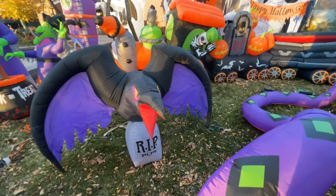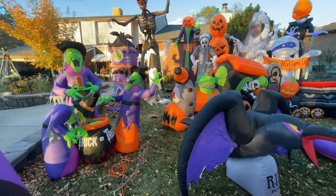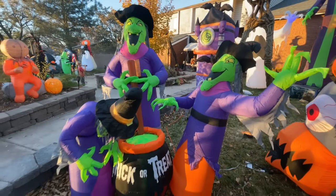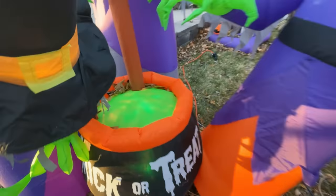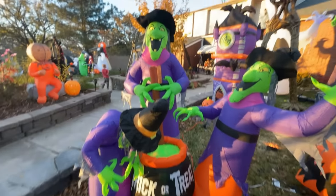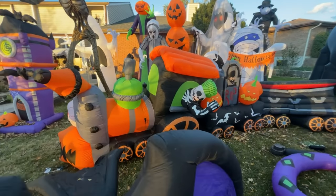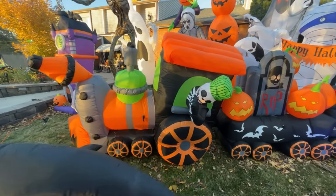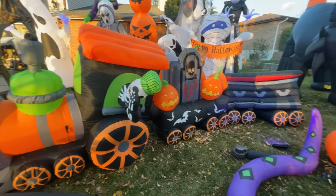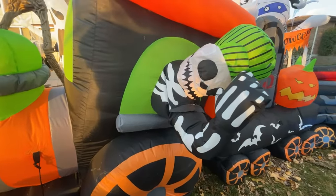I don't remember which it is. That was new this year. I ordered it through Yard Inflatables. I also got this one from Yard Inflatables. Lovely Jemmy Witches. The fire and ice cauldron. I'm not sure what they're brewing, but it's probably pretty good. And then here's our 12-foot, no, I think it's 13 feet actually. Yeah, I think this is the 13-foot Halloween train. It's animated. We've got the conductor at the front. He's very friendly. He's saying hello to you all.